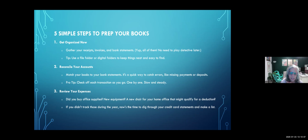Digital is perfectly acceptable, and it's actually a lot easier in the case of most audits, because a lot of audits are not handled like the IRS agent physically coming to your house, at least to get started with it.